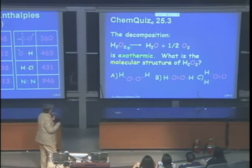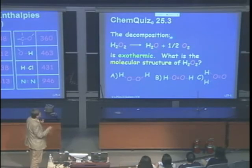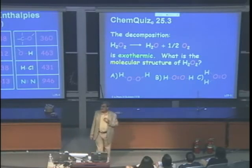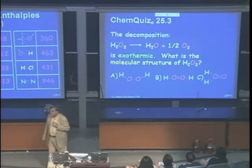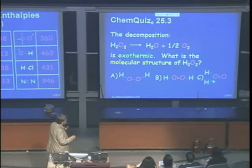So I give you the following example. We have hydrogen peroxide, H2O2, and it decomposes to water and half a mole of oxygen. 1 mole of hydrogen peroxide gives 1 mole of water and half a mole of oxygen, and this releases heat. It's exothermic. So that means the delta H has to be negative, okay? So what is the molecular structure of H2O2? Is it an oxygen double bond with an H here and H here, or is it an H on each oxygen and a single bond between them?